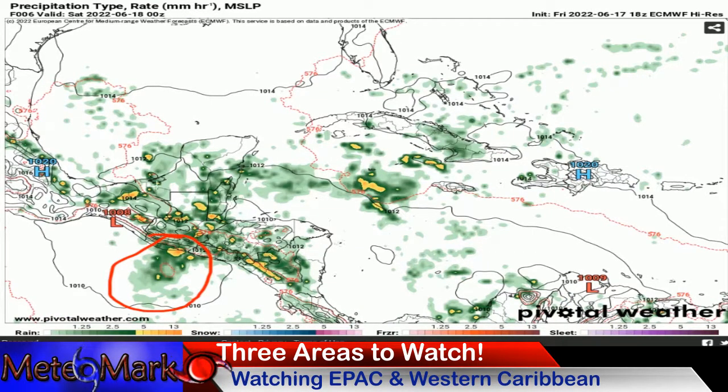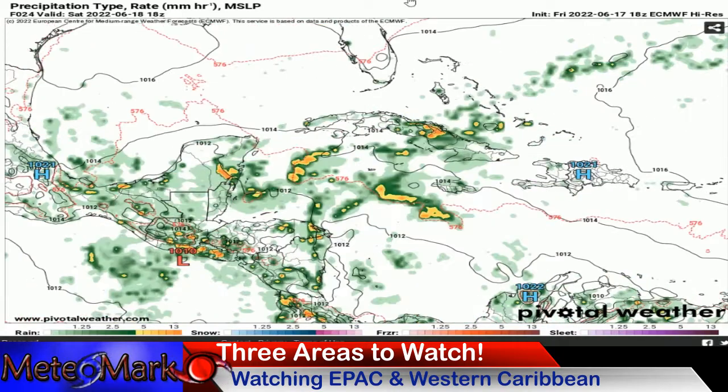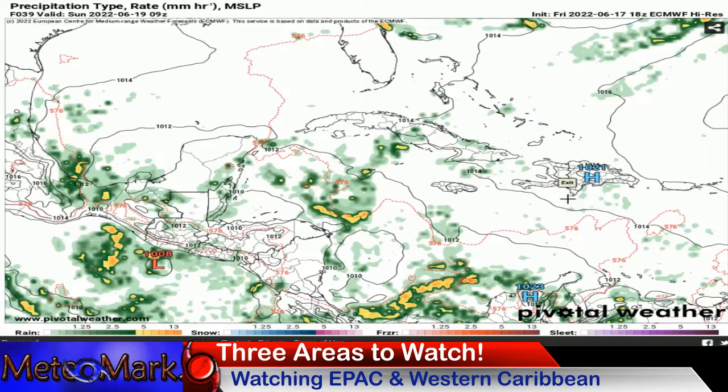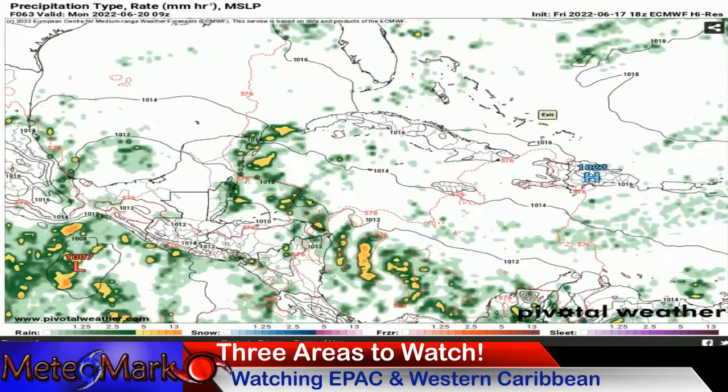So, Euro. Let's see what we got going on here. There's Celia. There's what's left of Invest 93L. So we put this into motion throughout the rest of the weekend here. Here's Saturday into Sunday, June 19th. Take a look at this. Low pressure, that's associated with Celia. What's left of Invest 93 is kind of getting funneled, you can see here, into Celia. So as we go throughout time here, it's a big old mess.